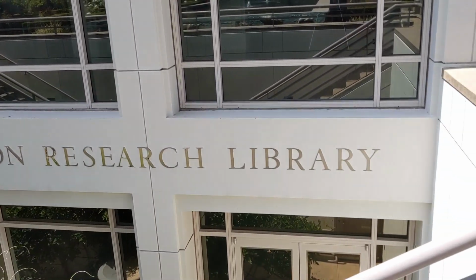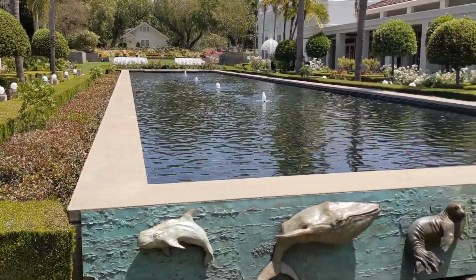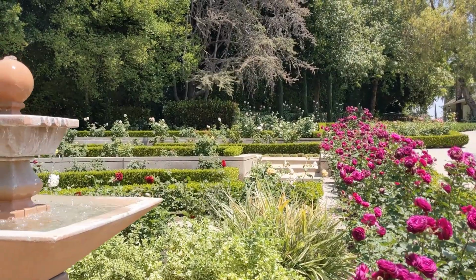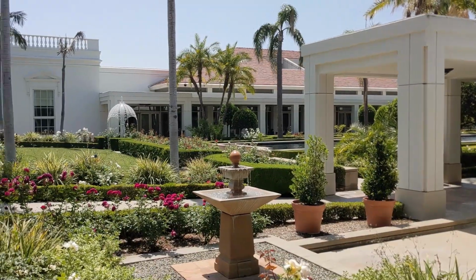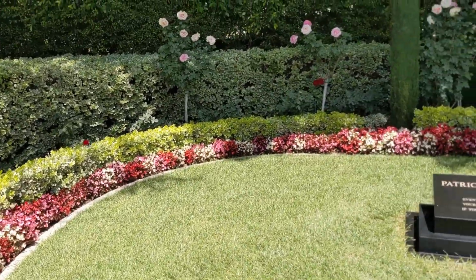Outside, we find the entrance to the Presidential Library with its documents, and a nice courtyard with beautiful landscaping with a long fountain in the center, and the First Lady's rose garden in the rear. These gardens were designed by the First Lady to display the many types of roses she liked. This is also the final resting place of Pat and Richard Nixon.